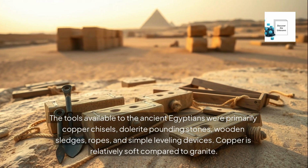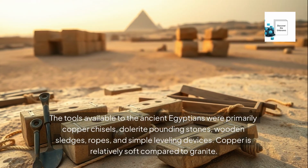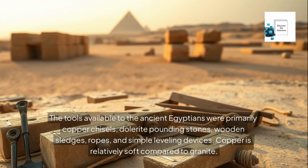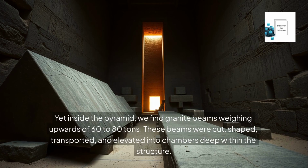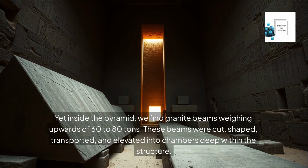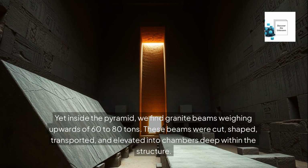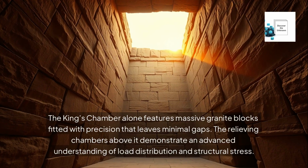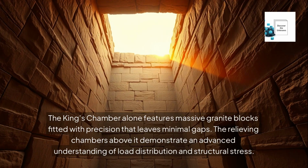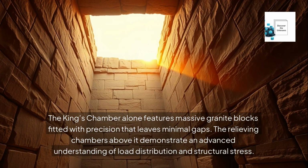The tools available to the ancient Egyptians were primarily copper chisels, dolerite pounding stones, wooden sledges, ropes, and simple leveling devices. Copper is relatively soft compared to granite. Yet inside the pyramid, we find granite beams weighing upwards of 60 to 80 tons. These beams were cut, shaped, transported, and elevated into chambers deep within the structure. The king's chamber alone features massive granite blocks fitted with precision that leaves minimal gaps. The relieving chambers above it demonstrate an advanced understanding of load distribution and structural stress.